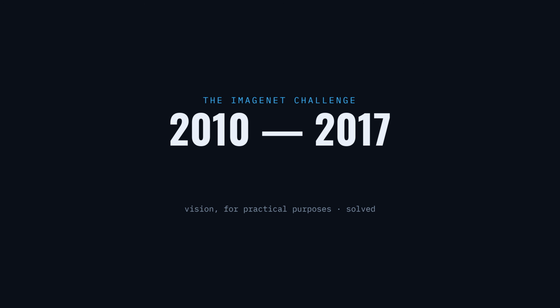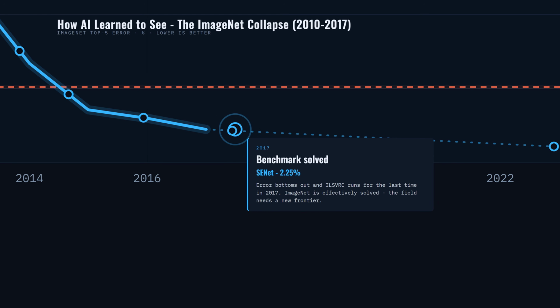So in 2017, after 8 years, they retired the ImageNet challenge. Not in defeat, but something closer to mission accomplished. Machine vision was, for practical purposes, solved. The mountain everyone had been climbing was now a foothill. The field needed a new one. And, almost on cue, in that very same year, somebody handed it a whole new range.